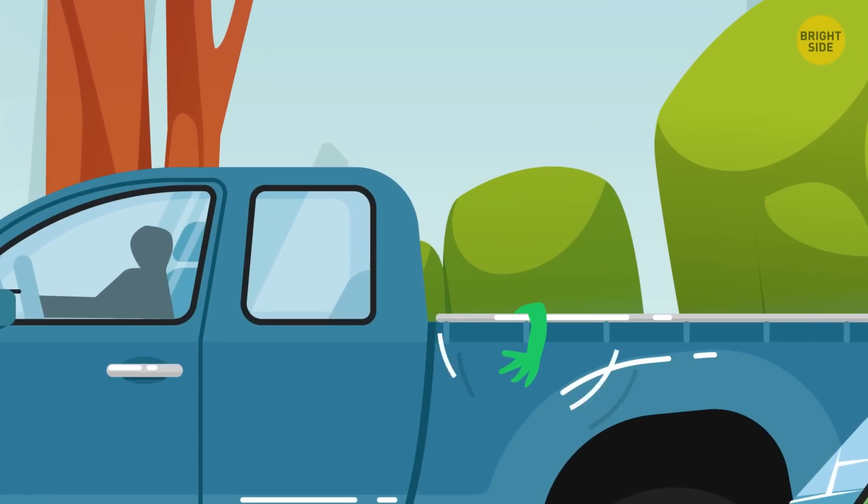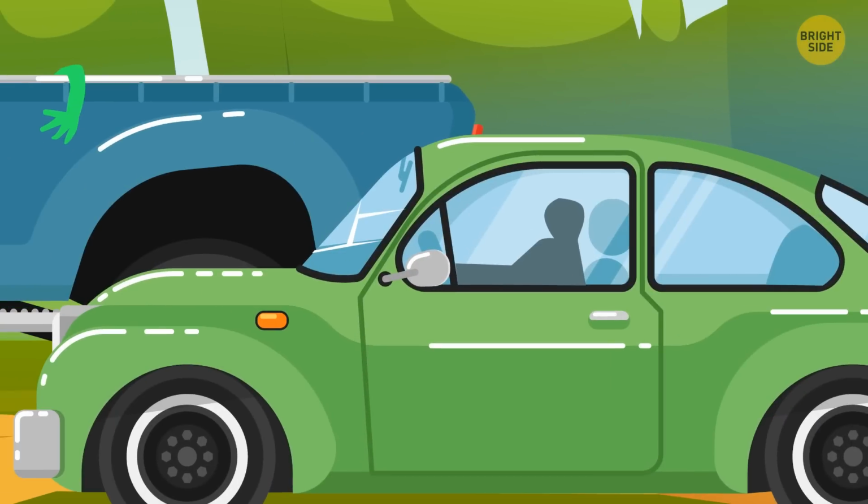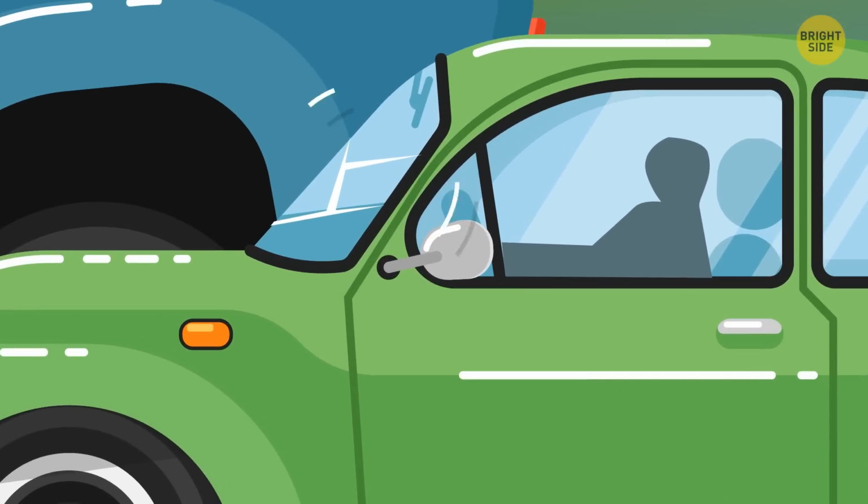There's a zombie hiding in the back of the first car, and there are no passenger seats in the third car. Although the second car's windshield is cracked, it's still the best choice.